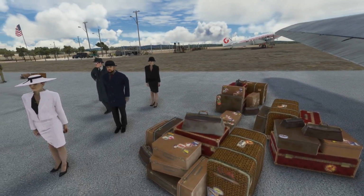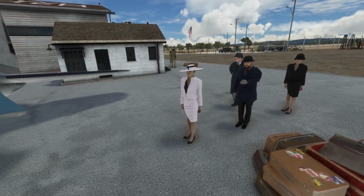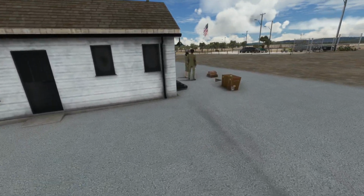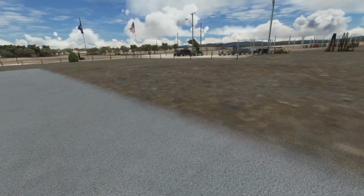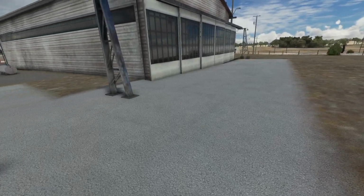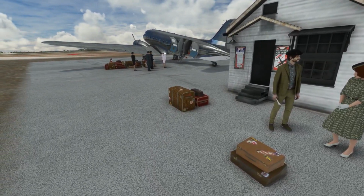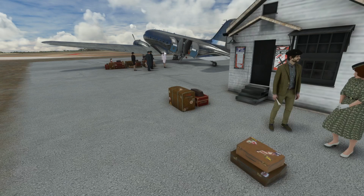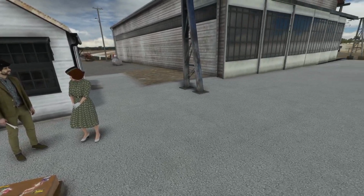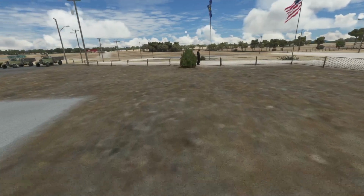Love the old luggage here. That's a lot of luggage. That lady is paying a big dime for this flight, I'm sure. I would imagine this was probably the ticket area where you purchase your tickets for the flight, and probably weighed out the baggage for the air crew.